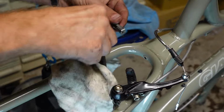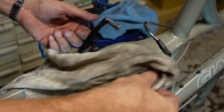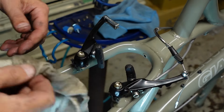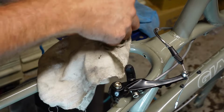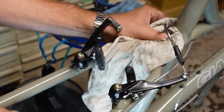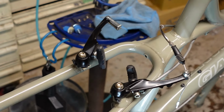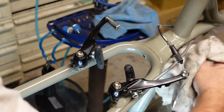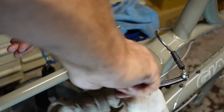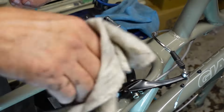And then that lube that gets all over everything acts as a really good polish, because these brakes have kind of lost their luster over time. They're a little dull. And you can kind of re-lubricate that matte finish, and it acts as a bit of a polish. Very clean, very clean.